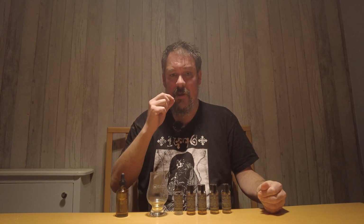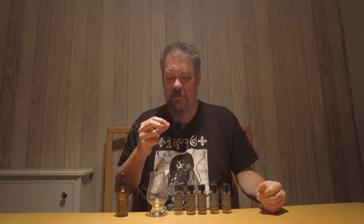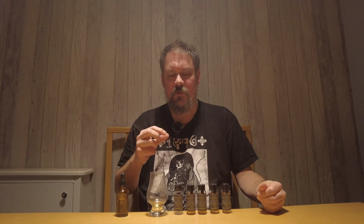notes too, a little bit of vanilla, a little bit of spiciness there on the barrel, a little bit of pepper now coming out in the finish, almost like a chili heat as well. But you're left with whispers of smoke, big smoke actually, and lots of medicinal peat, TCP, that sort of vibe. Those wood tannins have kind of dissipated somewhat with the addition of water as well.